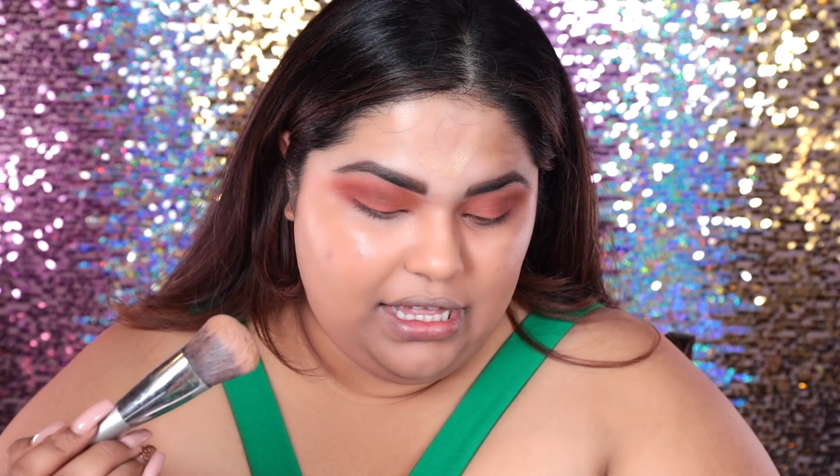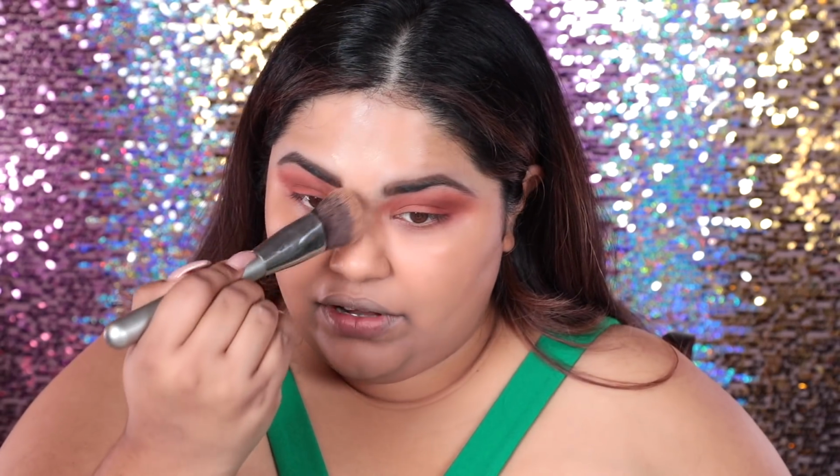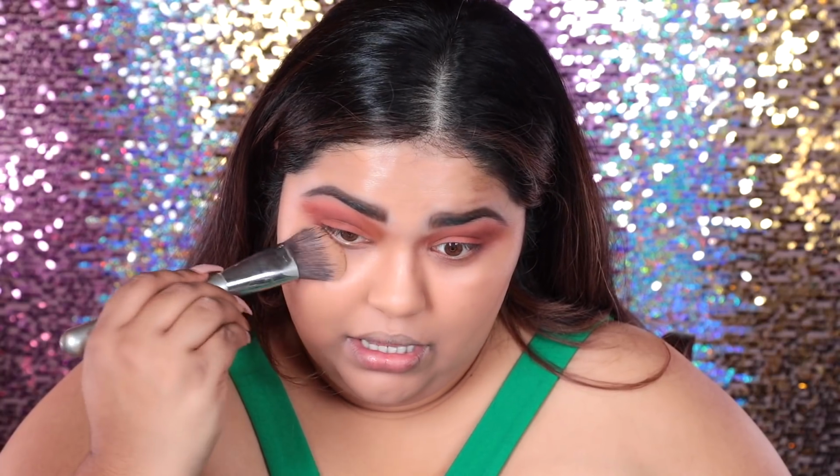I mean, you're not going to be getting like a MAC Pro Wear matte foundation finish. It's definitely all about having a skin-like coverage. It's definitely a nice glow. I would definitely make this an everyday foundation, especially if you're someone who's really into the natural look.